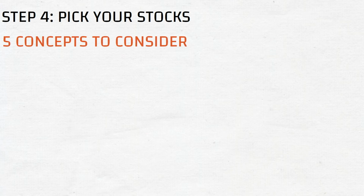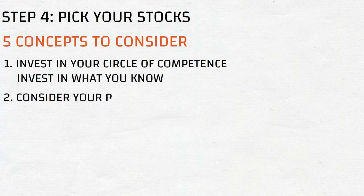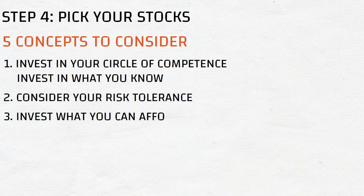Step 4. Pick your stocks. Now that you have some purchasing power, you have to decide what you would like to buy. Some concepts to consider before proceeding are: Number 1. Invest in your circle of competence, also known as invest in what you know. Number 2. Consider your risk tolerance before investing. Number 3. Invest what you can afford to lose.